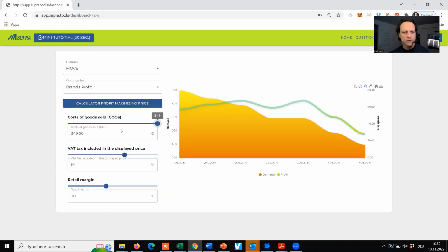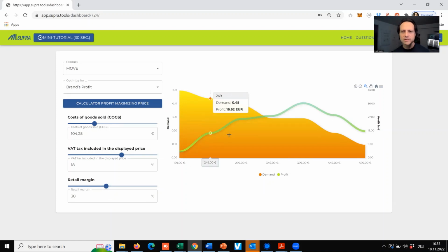And you then can define, hey, what's the cost of goods sold? What's the tax, which is included in Europe, right? For the US, you would put it to 0. And what's the retail margin? Because that's not what the brand gets, right? So with this, the optimal price, the optimal profit is at $3.99, and that's basically what Sonos had done, and launched it very successfully, really at this price.